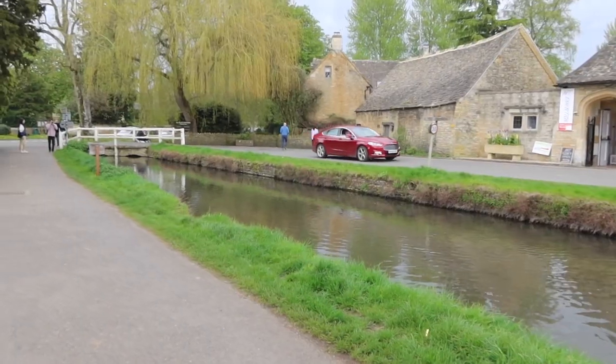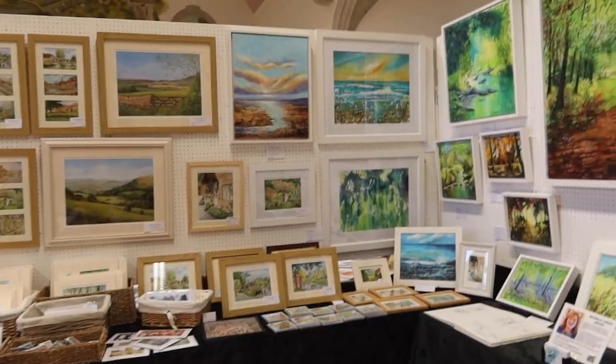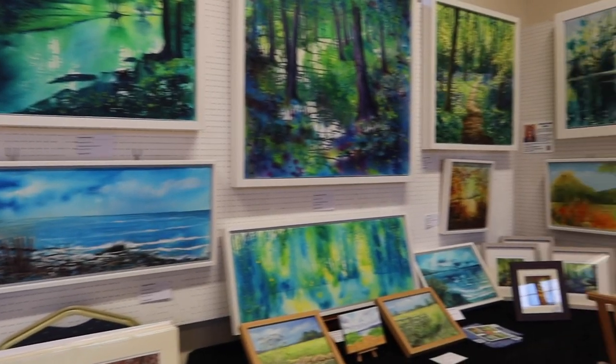Oh, I want to live here. Just look. Plus, I had a little look around that art exhibition in there, which, some nice things in there actually.